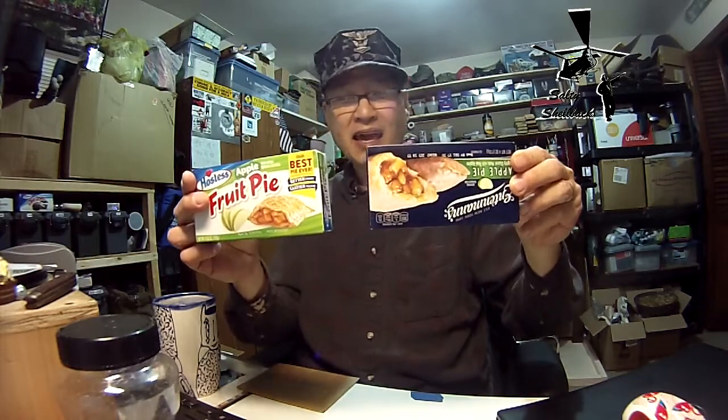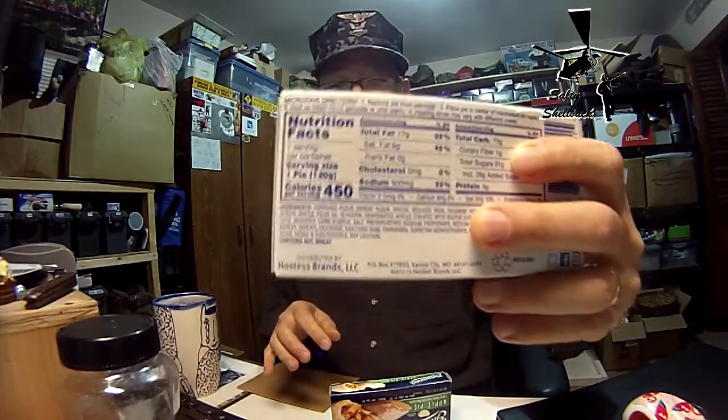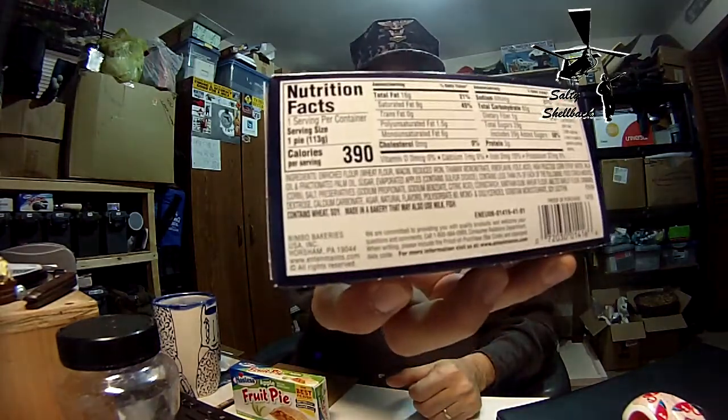I sure am hungry. So, got me some head-to-head fruit pie comparison. I got the Hostess fruit pie from Firearms 101. It's got 450 calories. And I found me an Entenmanns apple pie, and it's only coming in at 390.